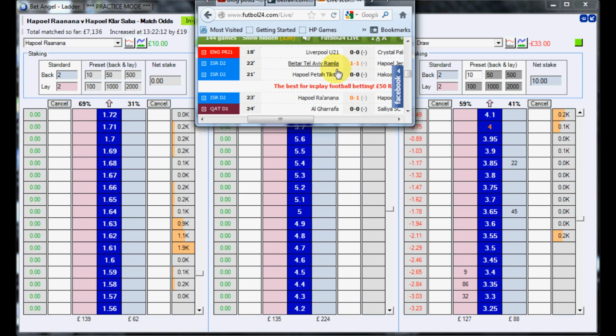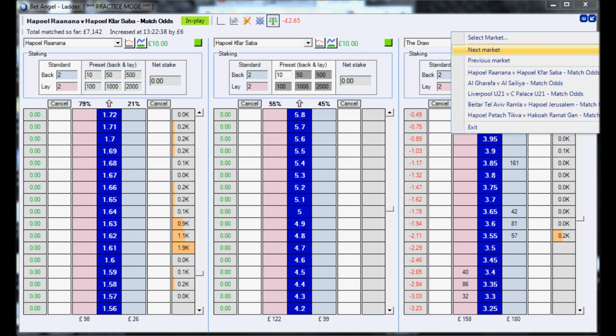So definitely laying the draw in this game would not have worked. Again, unless you hold out for something happening later on in the game, which is not the lay the draw strategy. The lay the draw strategy is to clean up basically and close your trade after the first goal goes in. So we can deduce that the strategy itself didn't work in this particular case. We're going to go to this game here, this Petah Tikva game. See what the price is on that one.